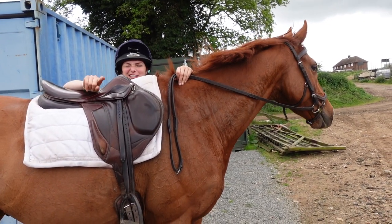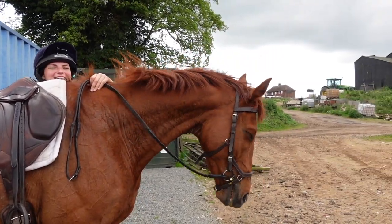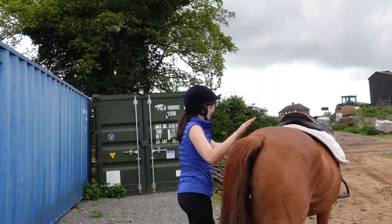And definitely martingale for the jumping. Definitely martingale for the jumping. Yes, but he was a good boy. He said that was fun. He had his dressage hat on.